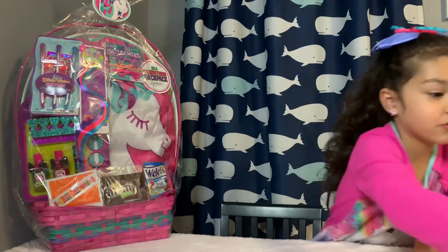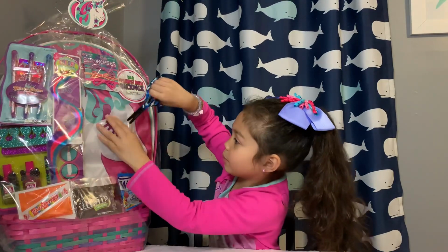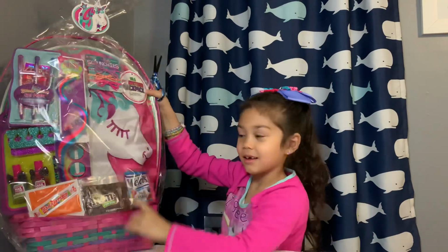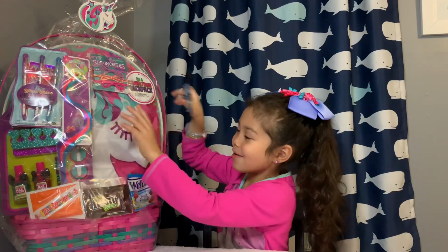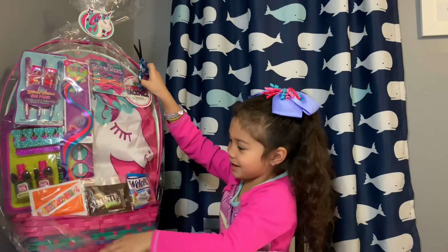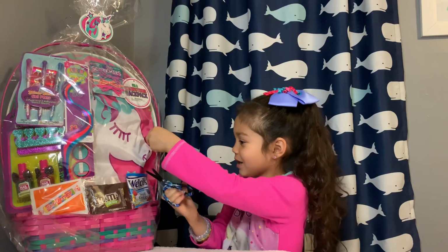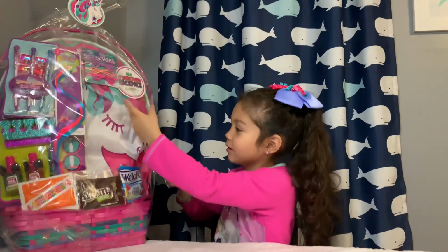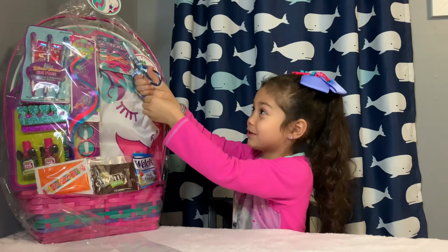So let me get the scissors, and the spoon, baby. Yeah. It's in the backpack, but there's something inside it. Oh god. We opened it all. Oh god, baby. It's so huge.